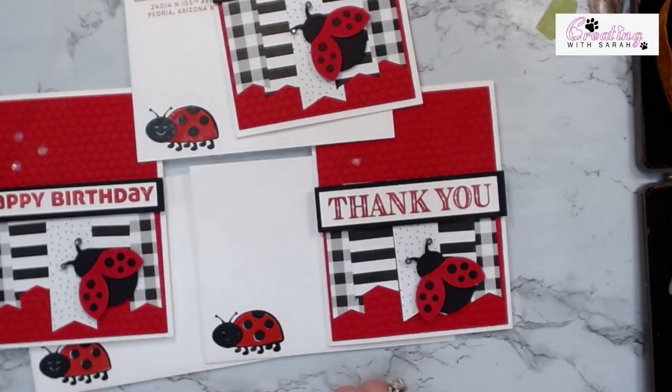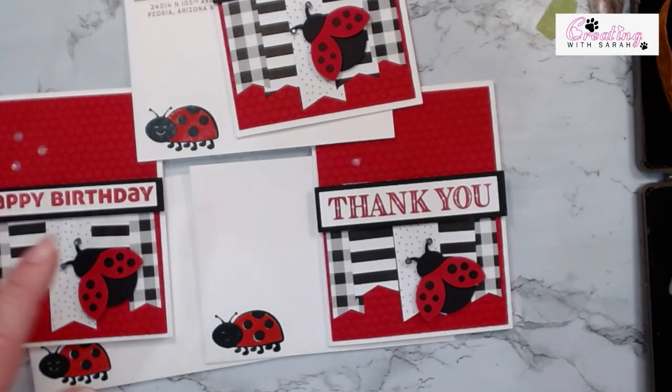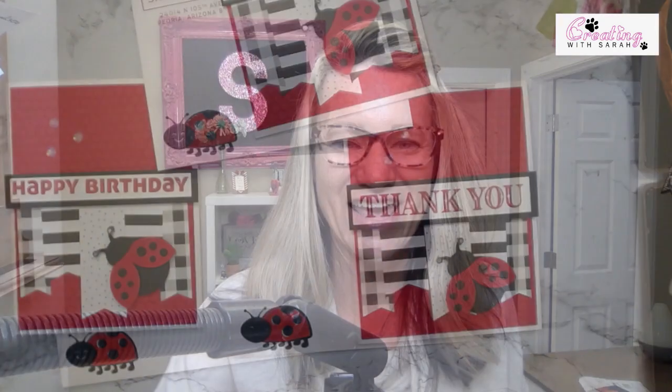Okay, so there you go. There is your cards for tonight. Hopefully you guys liked them. Hopefully it wasn't super boring and you guys are getting inspired for the new catalog. They will go in the mail tomorrow. Everything is ready. They're sitting on my dining room table, ready to go into the car so I can take them to the post office in the morning.